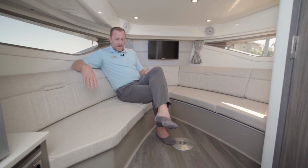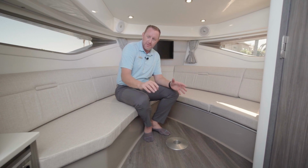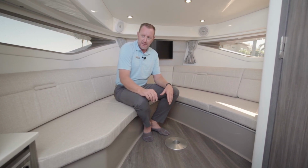You'll notice there's no carpet in the boat, which I love. You've got the wood floors all the way through. Sweep it up, wipe it down, good to go. No matter what you spill on it, you're in great shape.